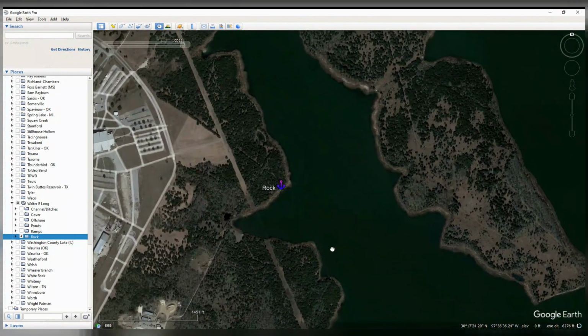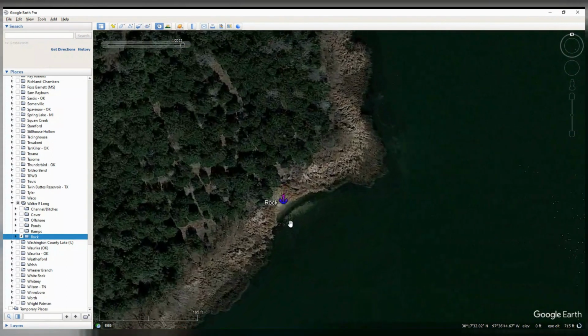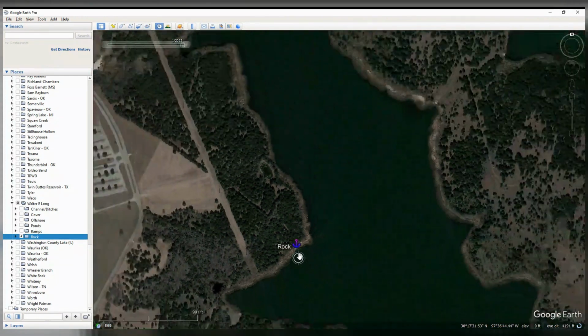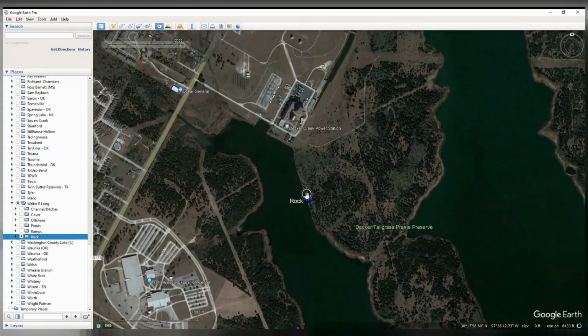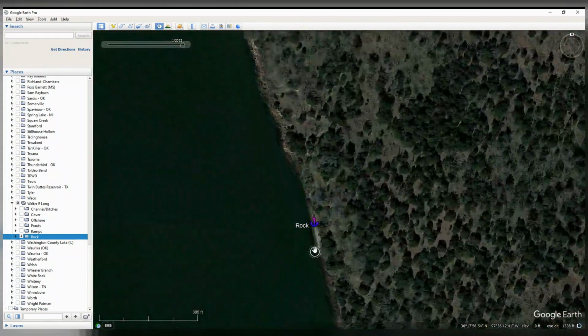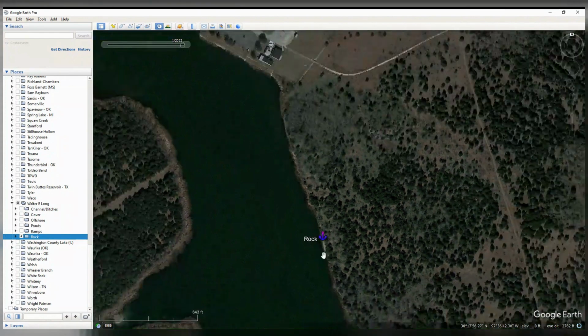As we get up here, there's just like little pockets of rock. So right here, if I zoom in, you'll notice something's going on right in here. So I definitely go look at that spot and just see if you can see anything here. Up here, we get up here by the power plant, and we get over here, there's another spot that's right in here that looks suspicious. You can tell there's maybe some rock and stuff. So it's something different, right? It's something different than the rest of the lake.